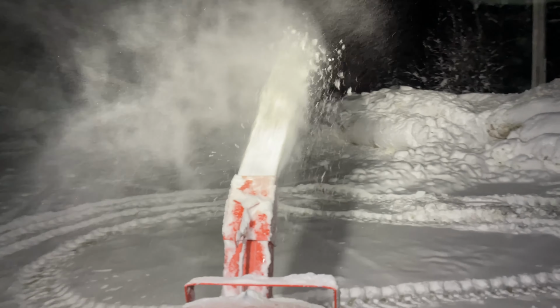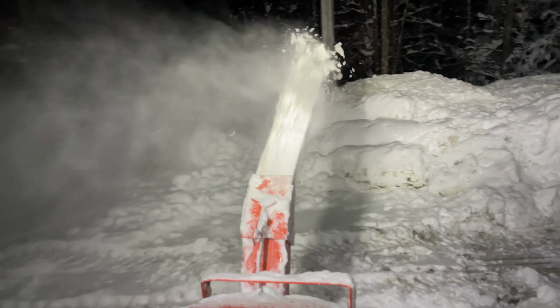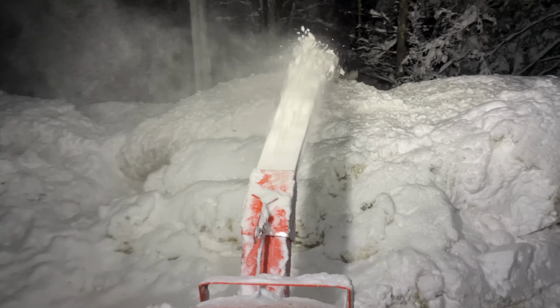Look at these snow banks here. This is the end of the road, and they've run out of room to put it. It's basically in front of my driveway at this point.